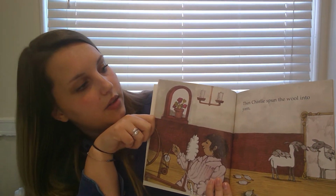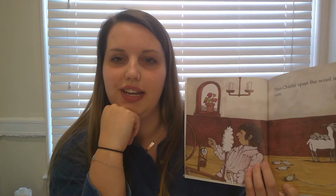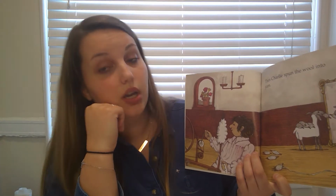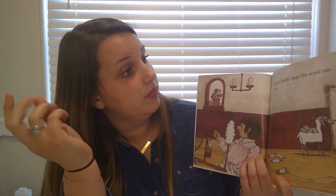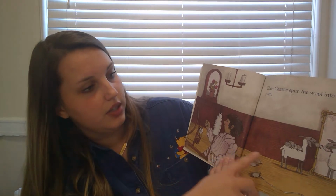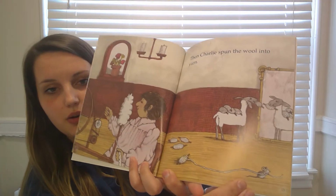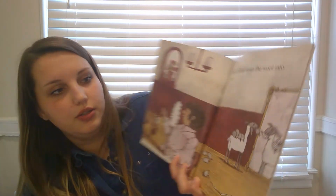Then Charlie spun the wool into yarn. This is making me think about our science, our fabric unit at the beginning of the year. We got to sew yarn, and we used yarn in our weaving. Okay. Looks like they're all trying to take the wool back. Oh, and this little mouse right here is running away with some yarn too.